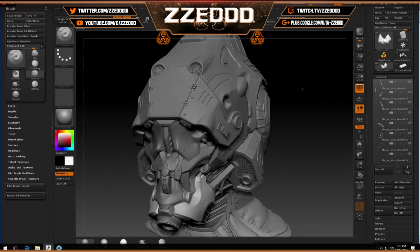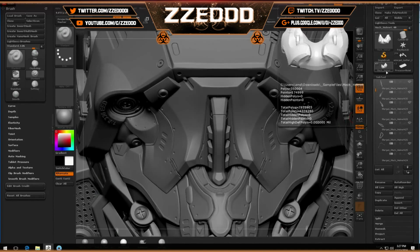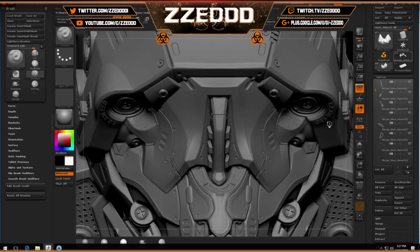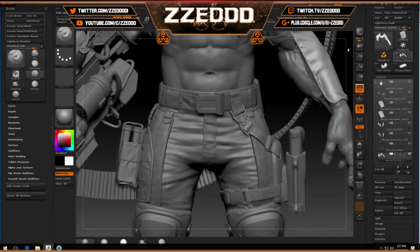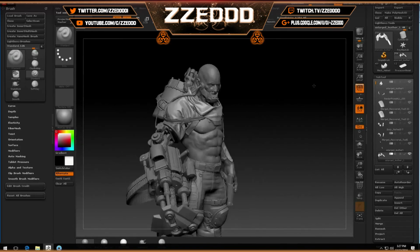Okay. So for example, we have this mech helmet, and there's no tricks here. It's just hundreds and hundreds of polygons, hundreds of subtools, millions. 4.3 million polygons? Yeah, we got a guy here. He's running at about 25 million polygons. And, oh my God. ZBrush handled this like a champ, but you can see it really flies.